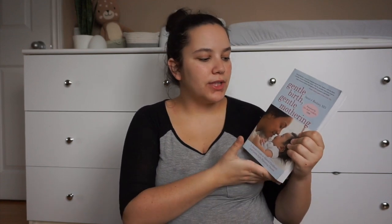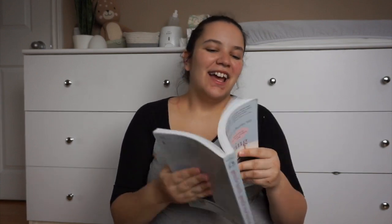Another really good book about birth is Gentle Birth, Gentle Mothering by Sarah J. Buckley, MD. Most of the book is about birth, and then a tiny portion at the end is about gentle parenting. And she goes into a lot of detail about the science behind some decision making that you have to make about birth, like all kinds of interventions and things like that. So I found it very interesting.